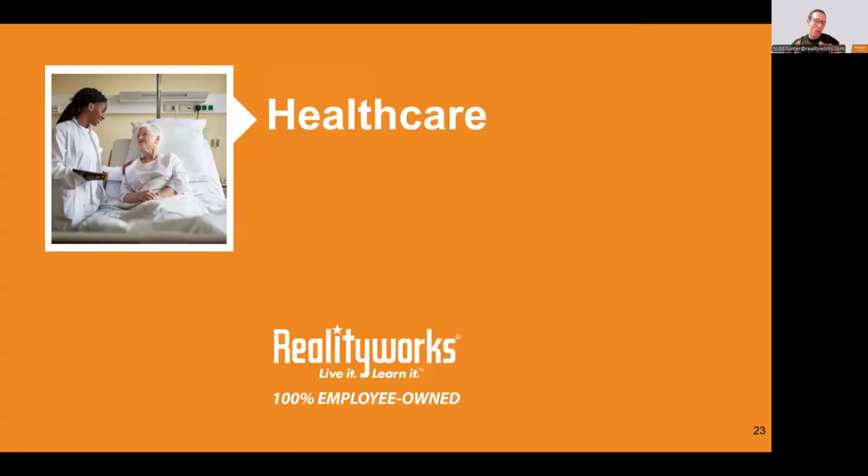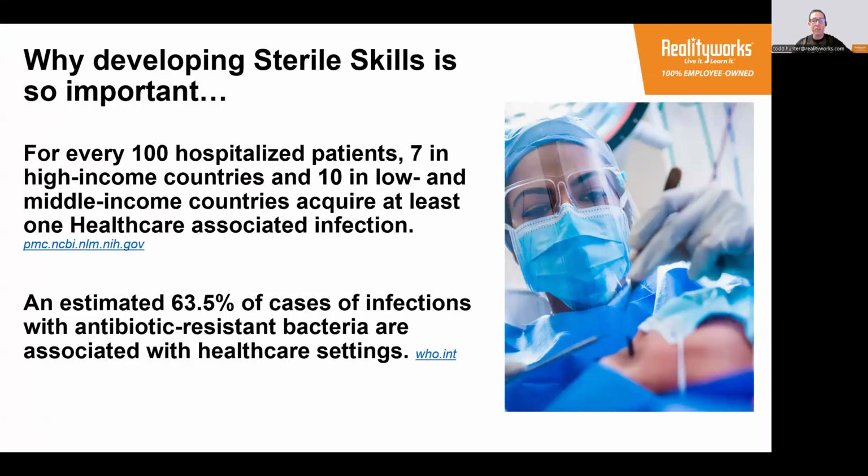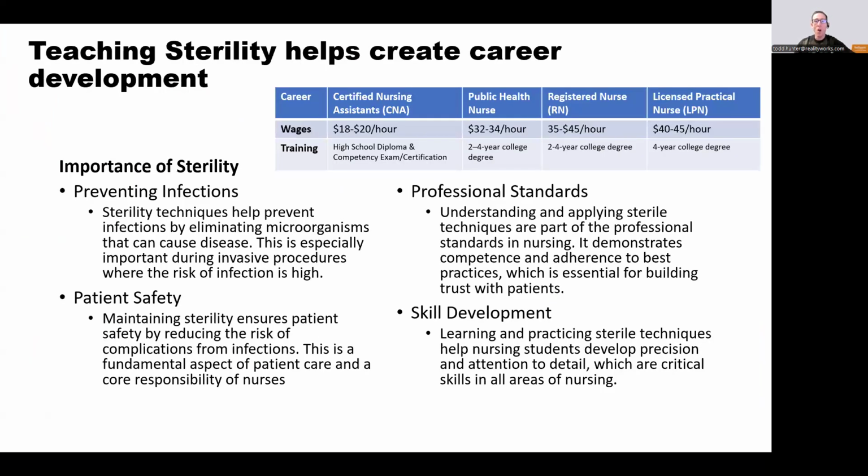Now, our next career pathway is related to geriatric care, but it's something that is incredibly important no matter the age of the population that you're working with as a healthcare professional, which is the concept of sterility. We work closely with a wide network of healthcare professionals, and over and over, we hear about how important maintaining a sterile environment is. We also hear that no matter the healthcare career a student chooses, understanding the importance of sterility and being able to provide patient care while maintaining sterility is incredibly hard to teach students.